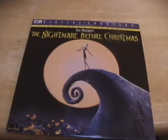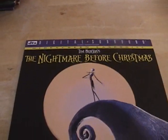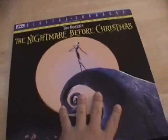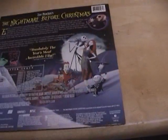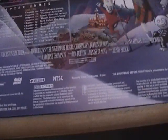Right. We have The Nightmare Before Christmas, Tim Burton's Nightmare Before Christmas. This is the DTS version. Wanted to get this because, you know, I love DTS Laserdisc. They just sound so spectacular. And it's CLV.